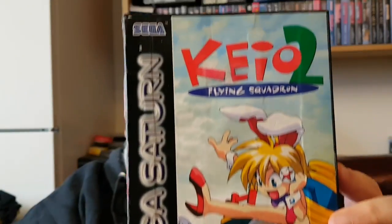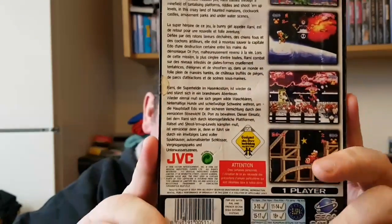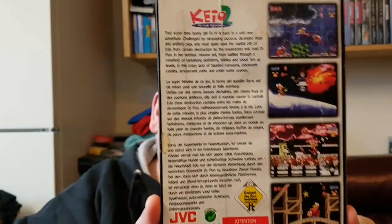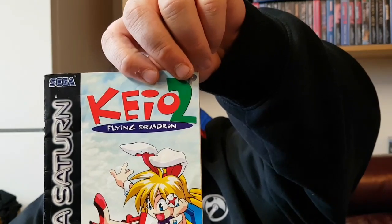But to be honest, it's all complete. There's no tears on the box or anything. It's all there. These Sega Saturn games, they don't hold up the best. It has the manual. It does have a P rope there. I could probably remove that. I do have an ink remover if I want to be that bothered. So it's all there. The manual's there.